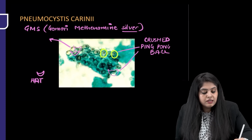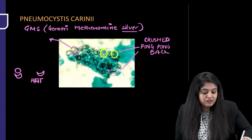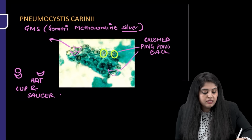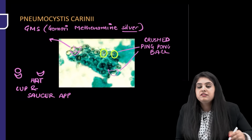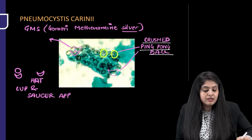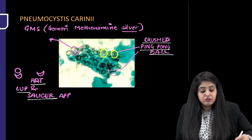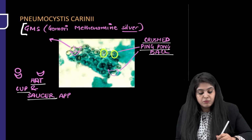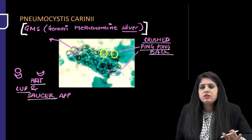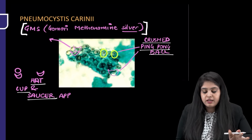Then some said some of them are crushed, some of them are round, so it's looking like a cup and saucer. That came across as another name, the cup and saucer. So repeating once again, there is a crushed ping pong ball appearance. That crushed ball can look like a hat. Some of them look like hats, some of them look like cup and saucer. But the stain is something that they will put up to you, because no gram stain or anything is going to help you. GMS will help you. Gomori methenamine silver will help you.